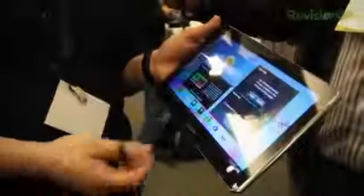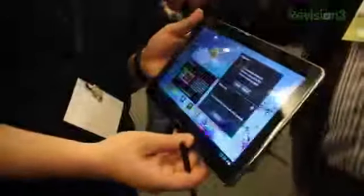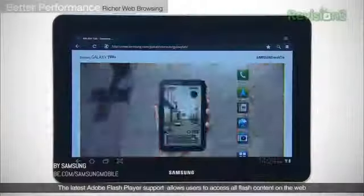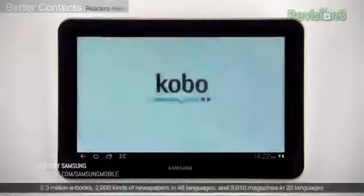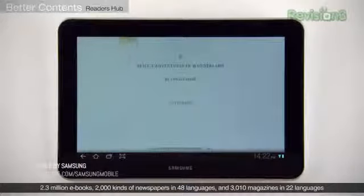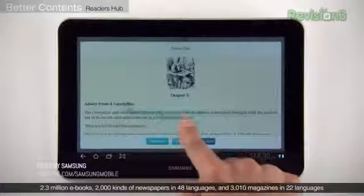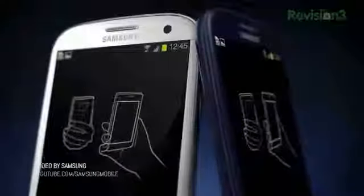For a while now, we've been expecting it to hit our fair shores, and it looks like it may finally be coming. The spec sheet lists that the device will ship with Ice Cream Sandwich, 10.1-inch WXGA touch-sensitive screen that again works with the Samsung S Pen stylus, and the same 1.4 gigahertz quad-core processor found in the Galaxy S3 smartphones.